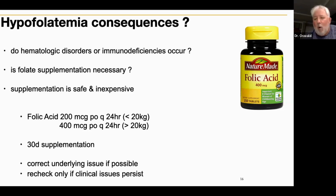They usually come in 400 microgram tablets. Smaller individuals would take a 200 microgram dose once a day. Individuals over 20 kilograms, larger dogs, would take 400 micrograms once a day. Probably a 30-day length of therapy would be adequate. That gives you time, again, to identify the underlying cause and hopefully reverse that. And again, I tend not to go back and recheck folate levels unless the case just is not doing properly. Again, it's questionable how intently we have to worry about supplementing this vitamin.